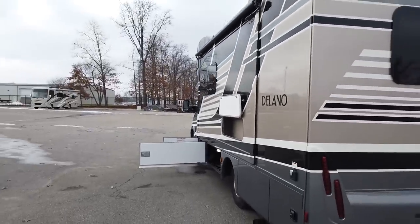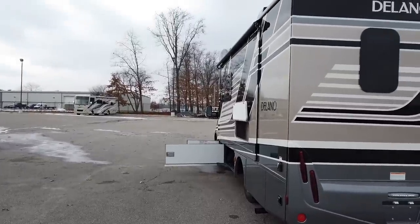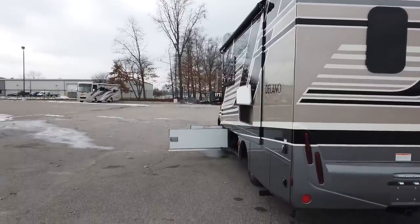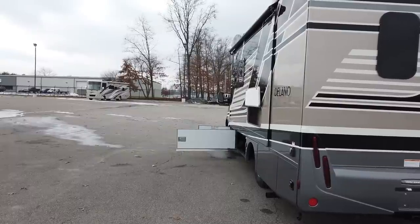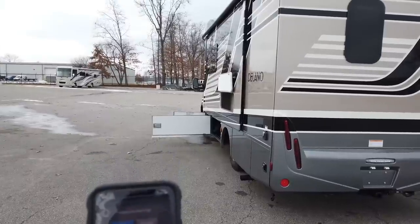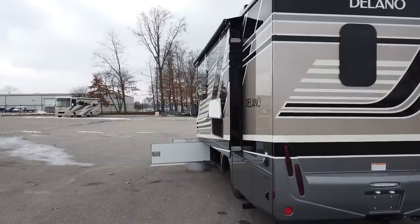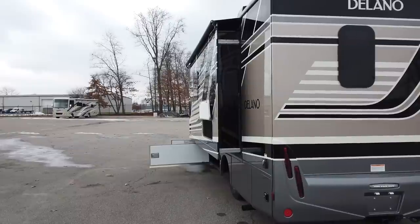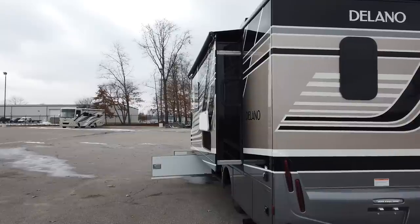So I'll just give it a few seconds and then I can actually get the slide out with my cell phone. So you can be out here if you've got a campsite, you got neighbors next to you or a tree. You can make sure you're not getting close to them. And one touch of a button, get that slide out. Where else can you see this? I mean, the technology with motorhomes now, it's just amazing how far they've come from the past. Now, the Delano does come with slide out awning topper standard.